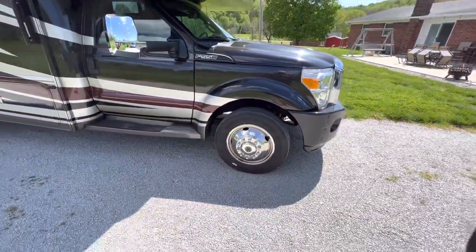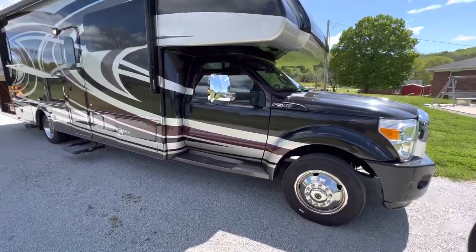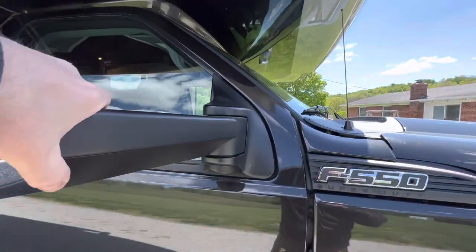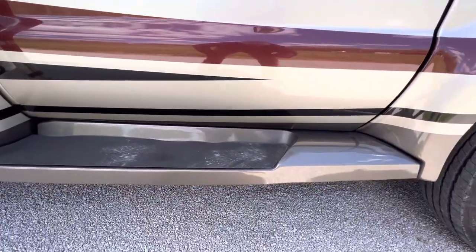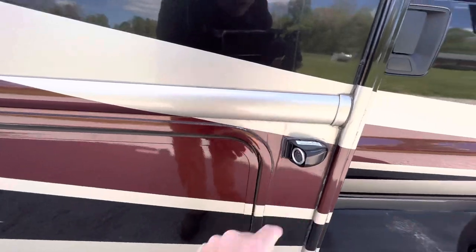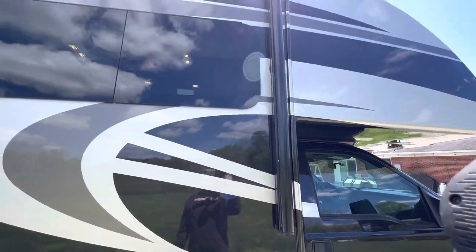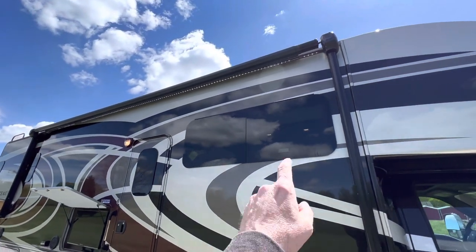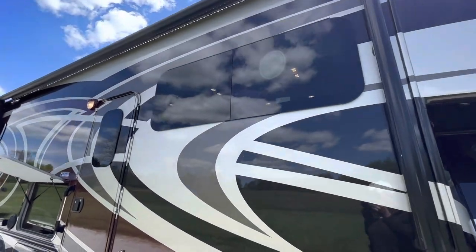Four-wheel disc brakes. The front suspension basically acts like an independent suspension. Chrome heated breakaway mirrors with extenders, I think. Fiberglass running boards. Side view camera here, and that's integrated into your stereo on the dash. 19-foot awning. You do have, for 2015, I believe that was new, the frameless tinted windows, 80% tint.